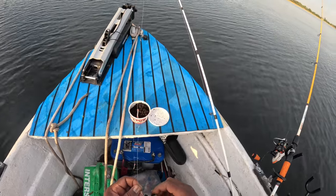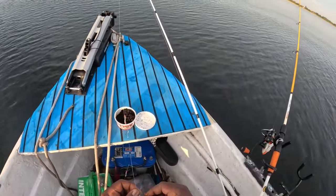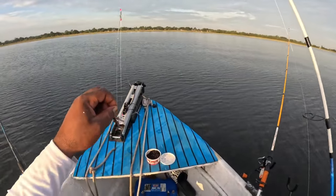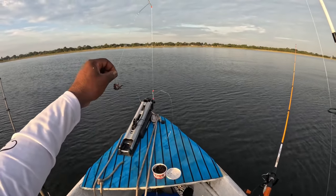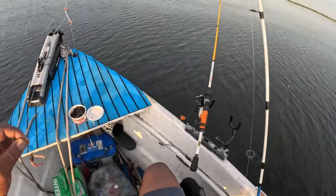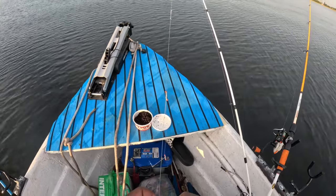Me and my cousin out here doing some bluegill and shellcracker fishing. And I'm gonna let you guys see my setup. We got some rig racks with some number one diamond hooks, diamond weights, and two hooks. And size number two hooks, guys. Known as crappy rigs. But we're using them for the bluegill and shellcrackers today.